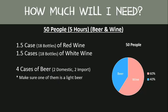And the same goes here for a bar with beer and wine only for 5 hours. You would add a half a case of red, a half a case of white, and a half a case of beer. Again, remembering to adjust the types and quantity based on your guests' drinking habits.